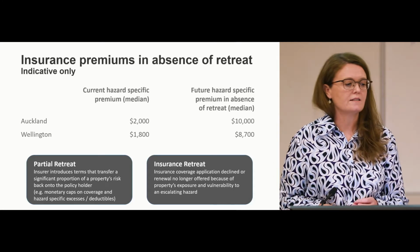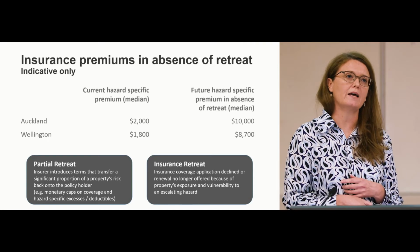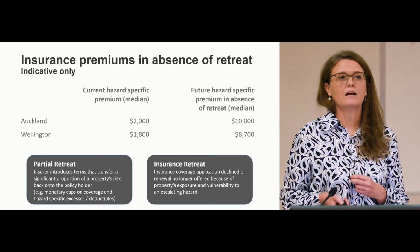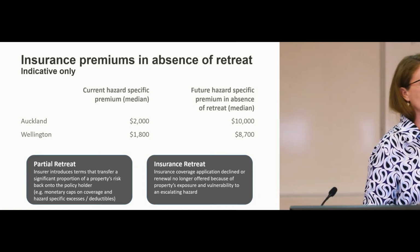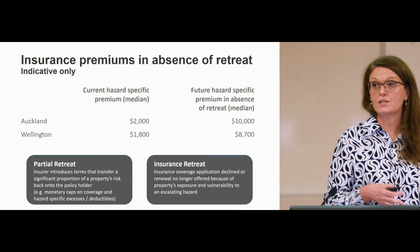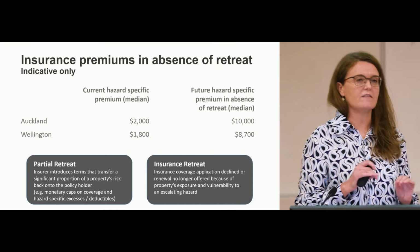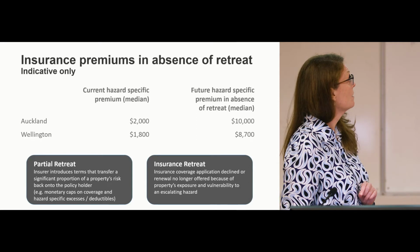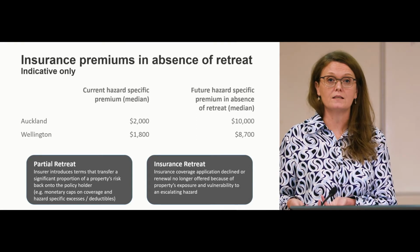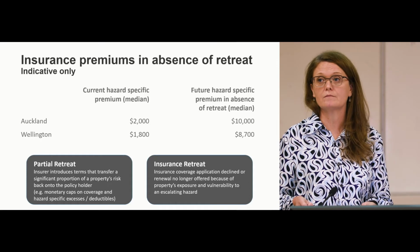Interestingly, what we found is that there were locations in these floodplains that should be paying much higher premiums today than they are. And we anticipate that that's probably because there's cross-subsidisation between risky locations and less risky locations to be able to have a more even difference between the policies. But if you increase your probability of an event from 1% to 5%, you should expect your insurance premiums to go up by 5 times.